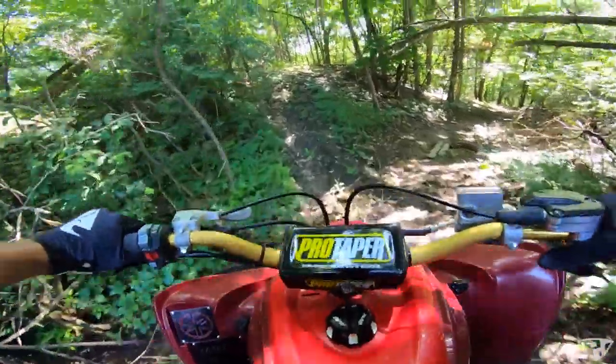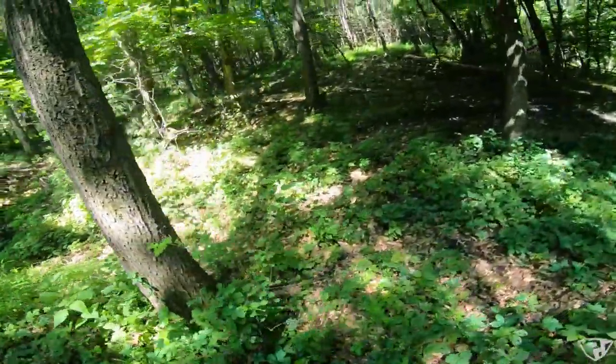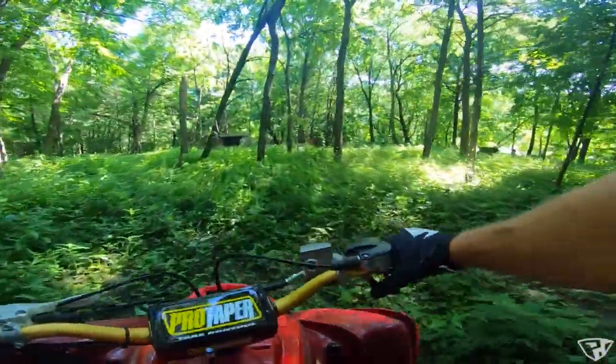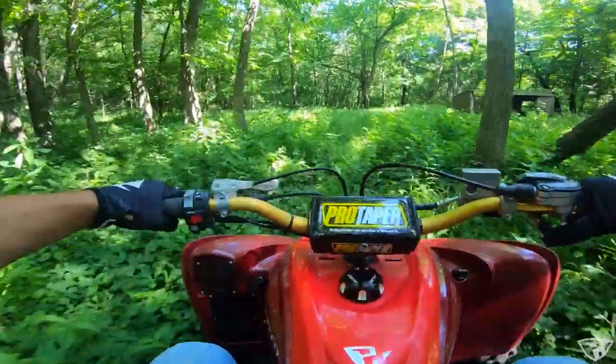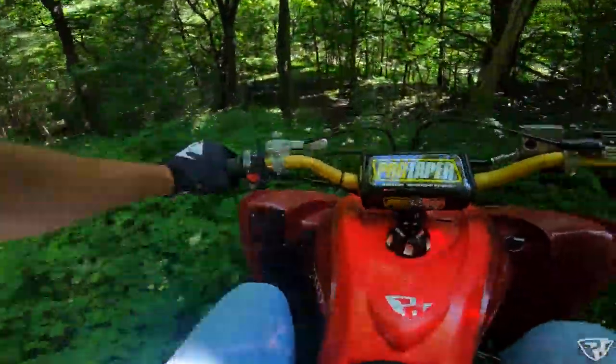Ooh, nobody's been down here in a while. Well, looks about what I expected down here. Needs to be ridden. Oh man, it's overgrown. Let's go down the downhill here.